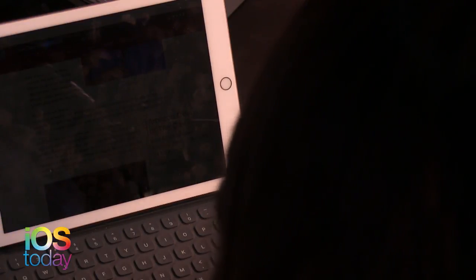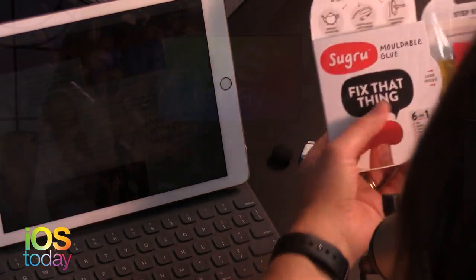Okay. And then let's get out the Sugru. Do you want your dongle holder to be red, yellow, or blue? Because the Sugru came with 3 different colors. I like red. Okay, let's do red.